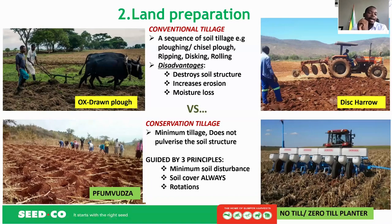We highly advise farmers to have the seed placed where it can fully develop its roots and fully develop its shoots without having hurdles. So it is very critical for farmers to do good land preparation.